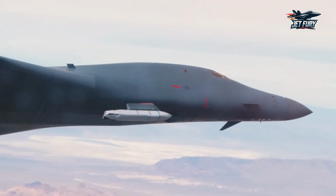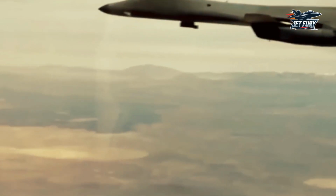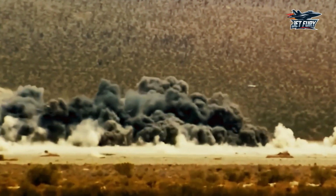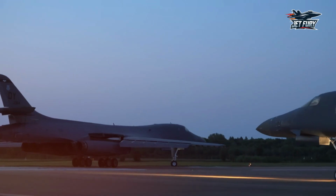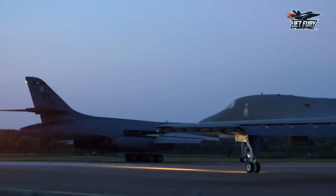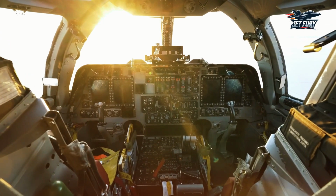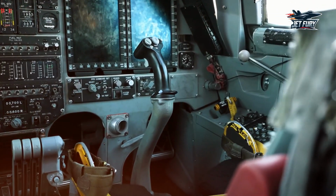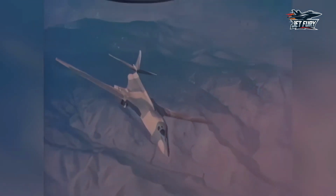For long-range attacks, the B-1 carries the AGM-158 JASSM, a high-tech missile capable of striking enemy targets from up to 620 miles away. This allows the B-1 to destroy enemy air defenses, military bases, and weapon stockpiles without ever entering enemy airspace. The JASSM is also a stealth missile, meaning that enemy radar systems have a hard time detecting it until it's too late. If the B-1 is flying near a battlefield and needs to take out a high-value target deep inside enemy territory, it can launch these missiles without putting itself at risk.